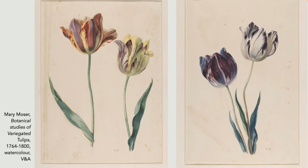These are two botanical studies, and I wanted to feed in here that when we say flower painting, there's another type of flower painting, which is botanical illustrations, which were very important in the Age of Enlightenment. And these are two botanical studies by Mary Moser. She was very skilled and in fact became recognized as a botanist and illustrator of botanical specimens.